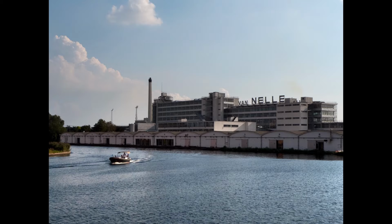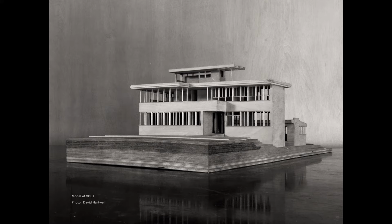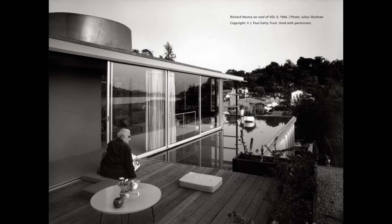The VDL house, if you don't know, is named after C.H. van der Leeuw, who was one of the co-owners of the Van Nelle factory in Rotterdam and who gave him the original seed money to build the house. The first house from 1932 is really an international style modernist house, very influenced by Dutch modernism. And then this later house, after the first house burnt down in '63, Richard Neutra, shown here, and his son Dion rebuilt the house, which was completed in '65.